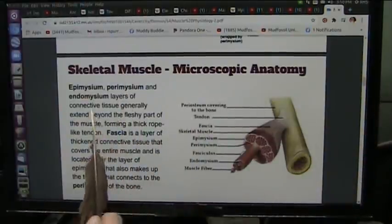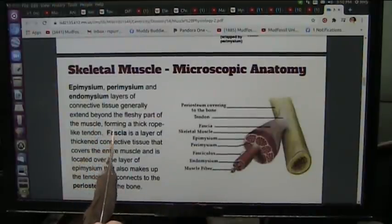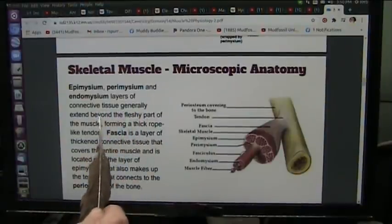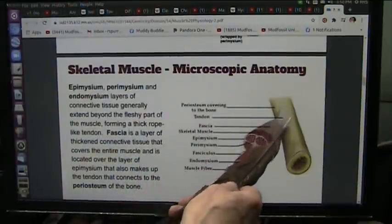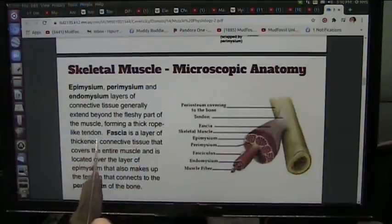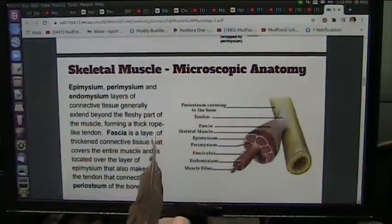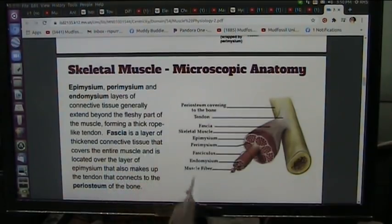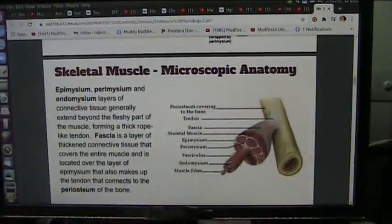So what it is, these form microscopic layers of connective tissue, which generally extend beyond the fleshy part of the muscle and go down into the bone, forming a thick rope-like tendon, and that's in the middle of those round circular things. Now, fascia is a layer of thickened connective tissue that covers the entire muscle all the way out like this, and it's all eroded down to the last piece at the tendon.